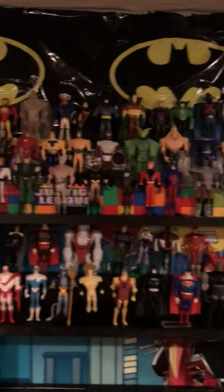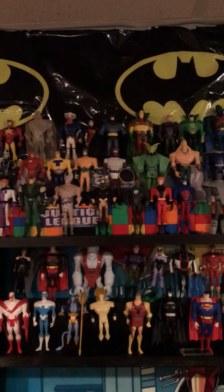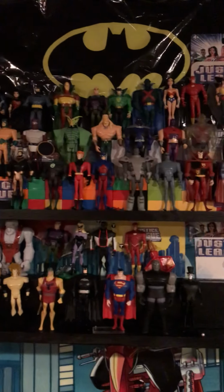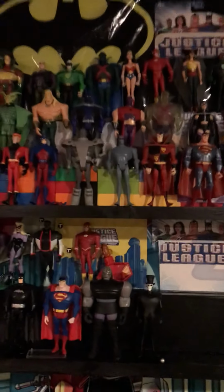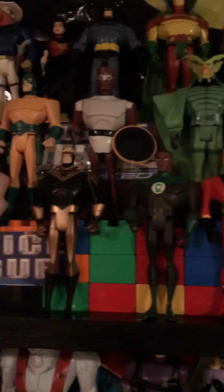But you can see I staircased everything in the back, and because I like color, especially with this line, Justice League represents so many different flashy colors and all that. You'll notice how I made my risers: I used Legos. Look at that. Legos, I thought, made a cool backdrop.